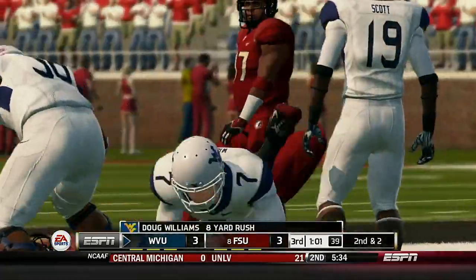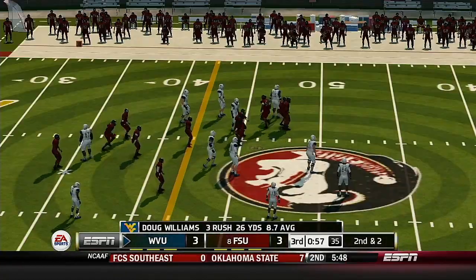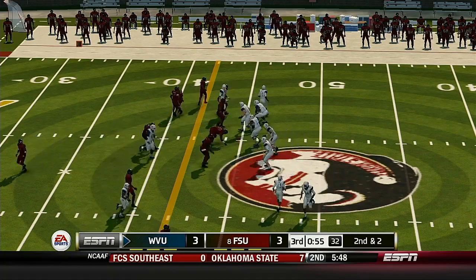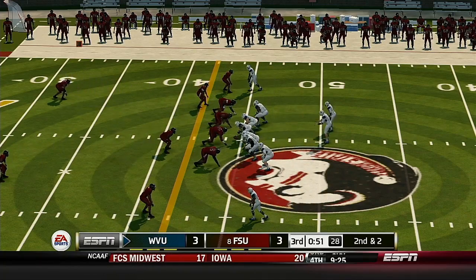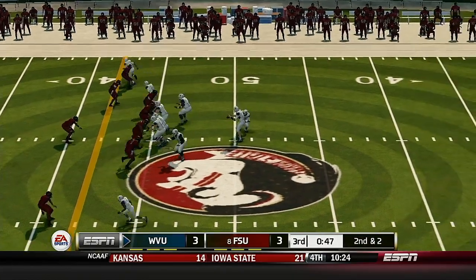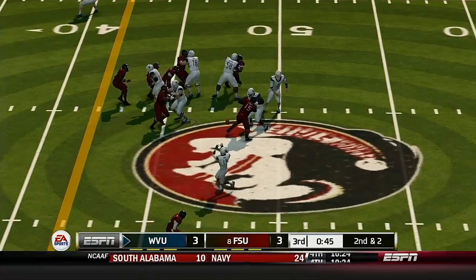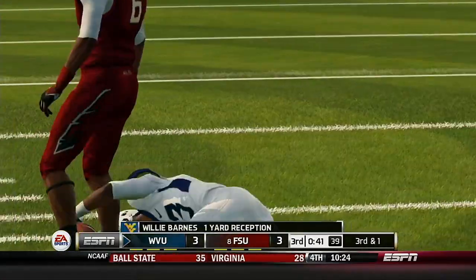Tackle after a decent pickup. That's good for a gain of 7 yards. That makes it 2nd and 2. Tight right. Four down. Mike 22. Fires it out. And they make the stop at the 43-yard line.